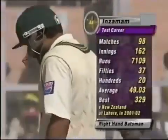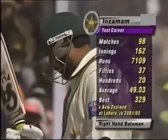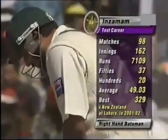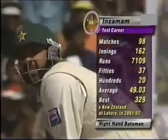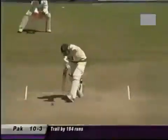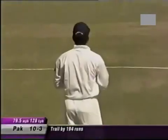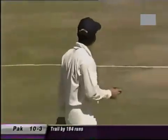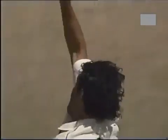So Inzamam ul Haq comes out to the middle. What a time to come out. His team in deep trouble. 10 for 3 Pakistan. Can the captain rise to the occasion? Well, he's done it in the past many times. Well, it's been a case every time he comes out to bat. The responsibility is on his shoulders.